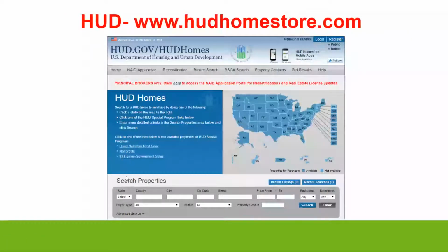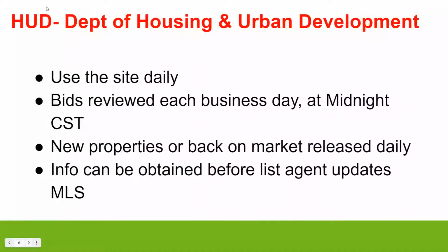Here's the website, and this is just a screenshot of it. It's HUD, H-U-D, home, H-O-M-E, store.com. And the site is going to look like this. Let me see if we're going to hop into it. Here are some best practices. You should use the site daily. HUD reviews offers each business day at midnight Central Standard Time, and the new properties or back on market come out daily. The information on HUDhomestore.com is the most accurate.